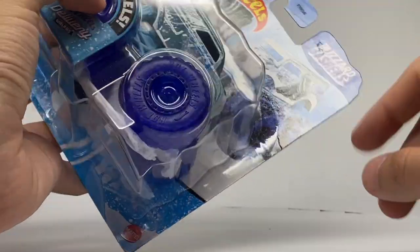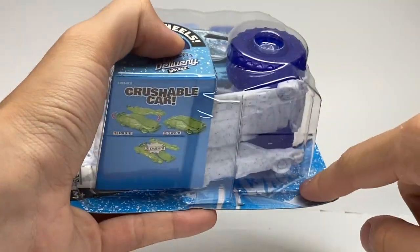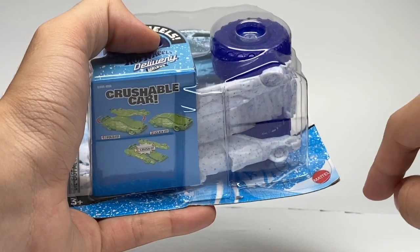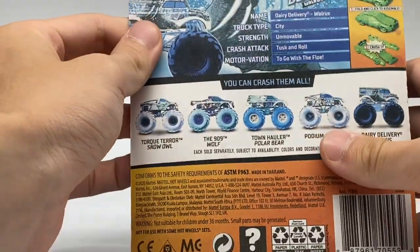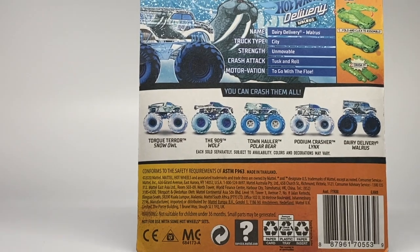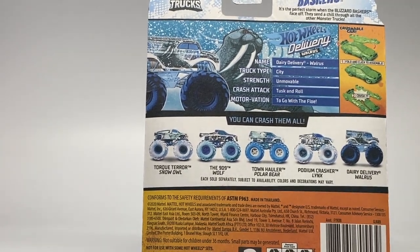So here's the packaging style for last year's Blizzard Bashers. We have the rendering of the truck, Blizzard Bashers up there, and it appears as a Hot Wheels logo with some snow down there and a Mattel logo, and then the white and bluish color Hot Wheels Monster Trucks logo. And then the back of the card here, if you want to read those stats, you can. It's basically the stats for the Walrus edition of the truck.